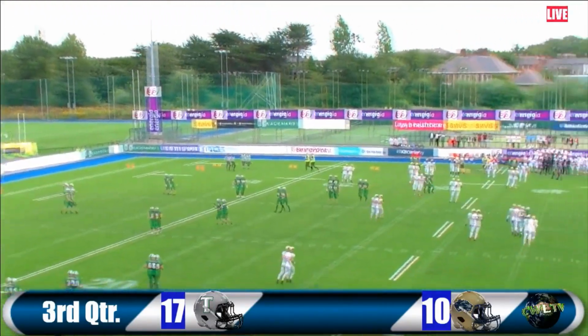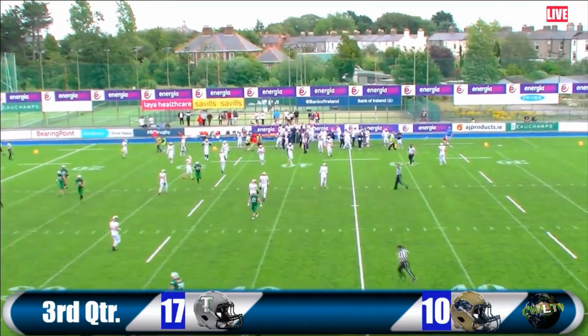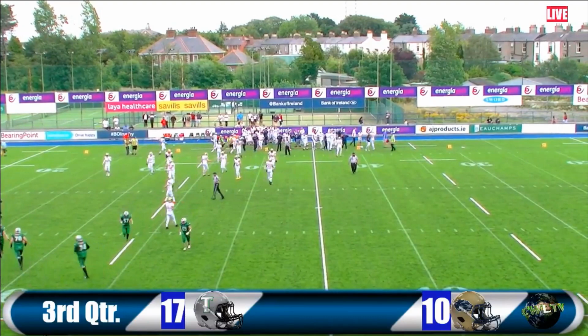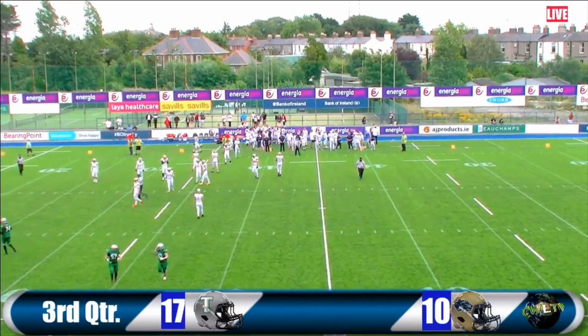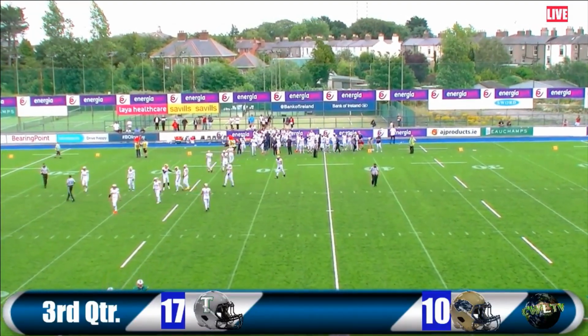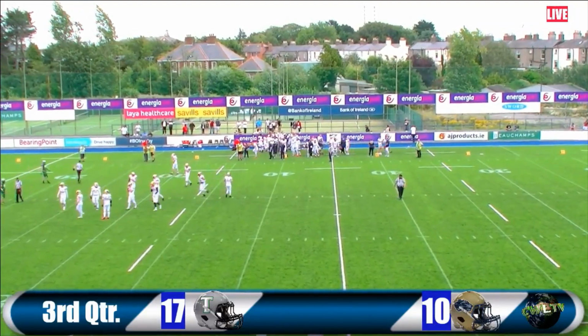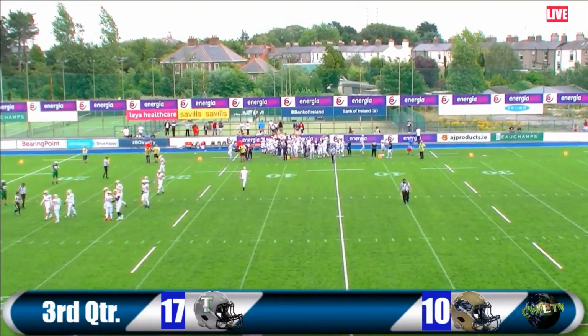Keith Lally just kicked the ball through the posts from the 35-yard line. Now, for those of you watching, this is a 90-yard field we play on rugby pitches in Ireland, so it is 10 yards shorter, but that would have cleared the posts on an NFL field. Keith Lally's boot is absolutely not in question.